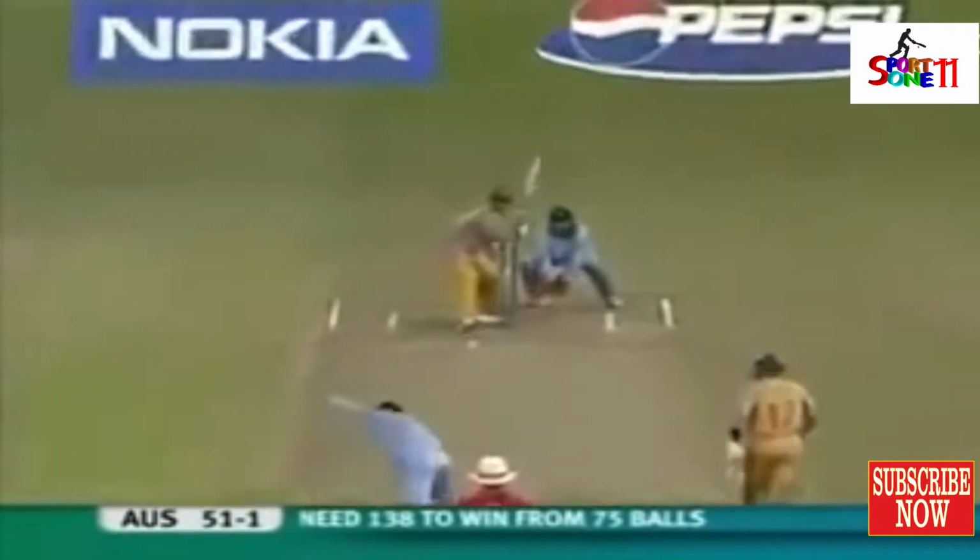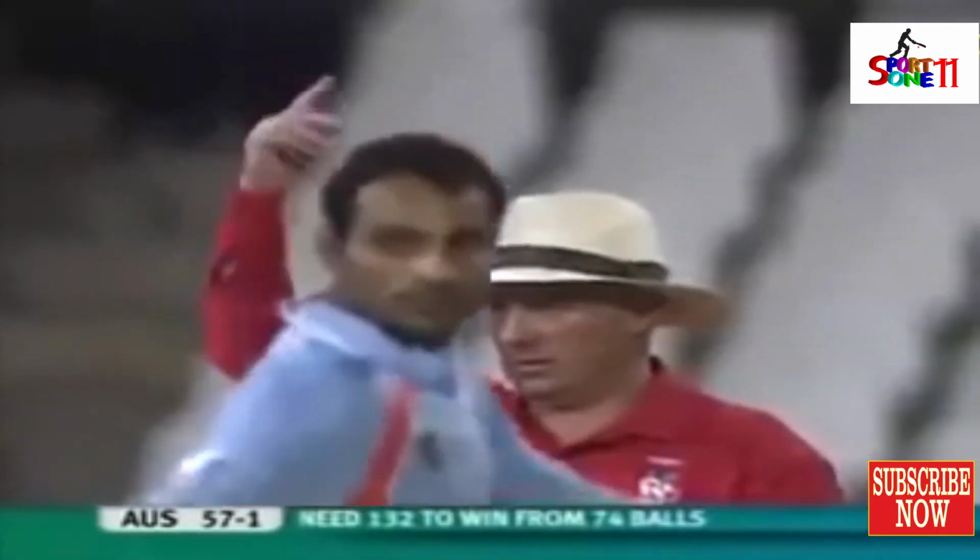Tell you what, I'd love to know how long it took to reach Uthappa. That ball would have reached the boundary in a couple of seconds. Massive! Show me a 6 bigger than this in this tournament. It's gone to Pietermaritzburg.